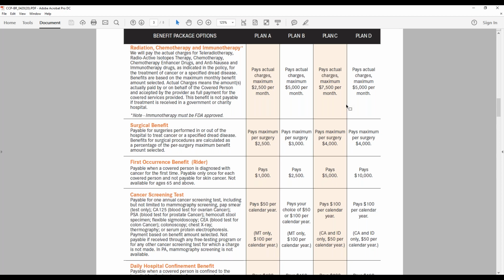So no matter how long they're going through their treatment, if they go into remission and it comes back, it makes no difference. We're still going to pay these benefit amounts while they're going through the treatment that they have to have. There is a surgical benefit of these amounts. So if they have to have a port, if they have to have anything drained, anything that would make them have to have any type of surgical procedure, these are the amounts that we'll pay for surgery.